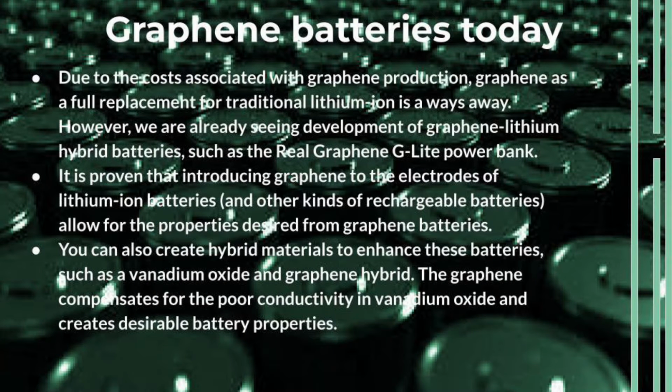So, do we have graphene batteries today? The answer is yes, we do, but their high cost has made them hard to produce on an industrial scale. Also, whenever you look at incorporating a fully graphene battery, the cost is high. But to get around that, they have been utilized in hybrid batteries that utilize some of graphene's properties, but to a lesser extent. In a vanadium oxide graphene hybrid, the graphene compensates for the poor conductivity in vanadium oxide, which creates more desirable battery properties.